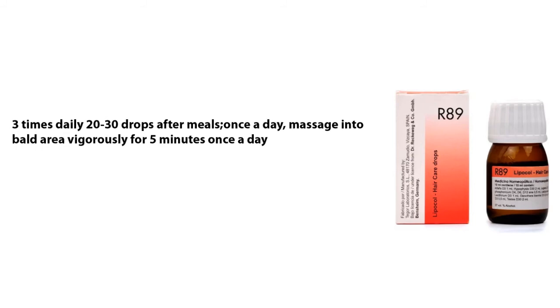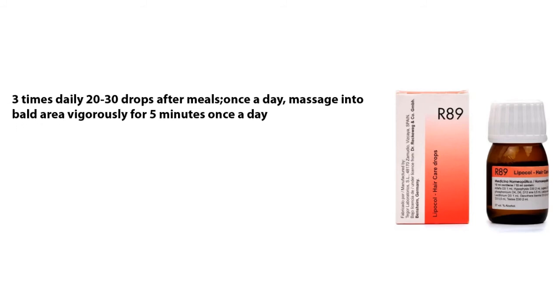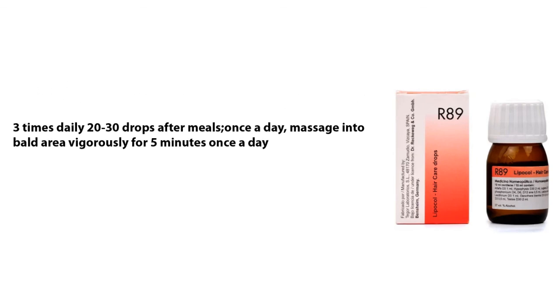R89 dosage: 3 times daily, 20 to 30 drops after meals. Once a day, massage into the bald area vigorously for 5 minutes.